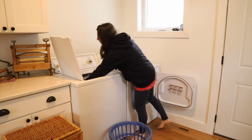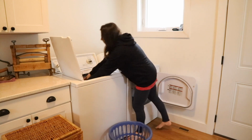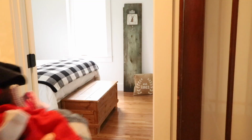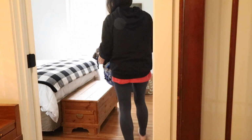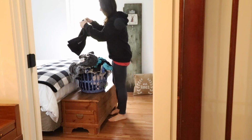And the other 6 days of the week, I don't even have to have it on my radar, think about it at all. We have just enough clothes where we can get through an entire week, maybe a little bit more than a week, and then I just do laundry on that one day, and it really has freed up my mind to do other things that I need to do around the house.